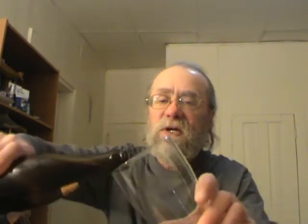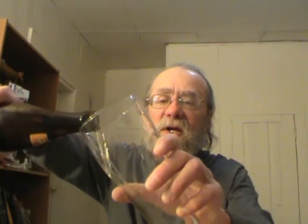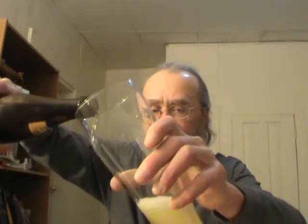Just in case, I'll use my BB Barfly here and save the cap. I didn't buy this thing to do tricks. I bought it to save the caps, and it does a pretty darn good job of it. So let's get this in this glass here and see what we have.